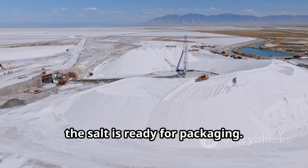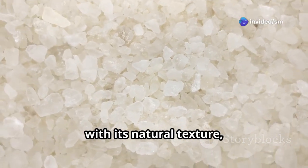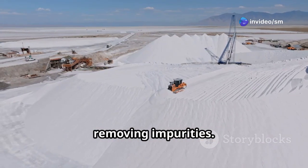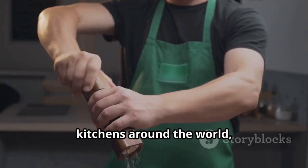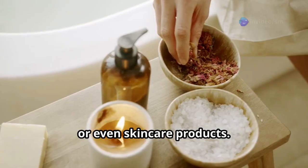After drying, the salt is ready for packaging. It can either be sold as is with its natural texture, or it can be processed further to refine it, removing impurities. Some of this salt will be used in kitchens around the world, while others may be used for bath salts or even skincare products.